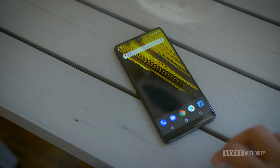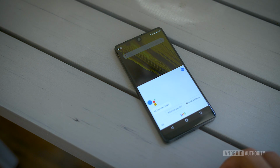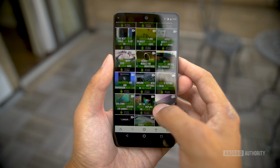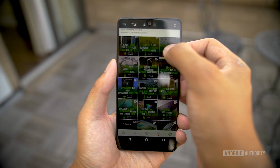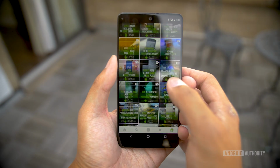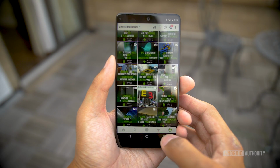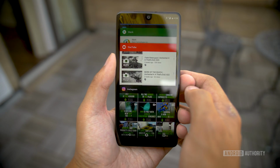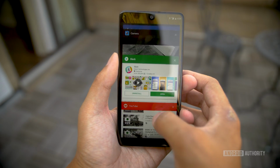But of course, we have to talk about that screen. It is a 19:10 aspect ratio screen that is Quad HD resolution. However, there are a couple of quirks about this screen that make it really eye-catching. Of course, we talked about the lack of bezel on this phone, and indeed, there is a bit of a chin on the bottom, but everywhere else around the phone, you're basically holding what is all screen all the time. And there's a little bit of a contour at the top that makes room for the front-facing camera.